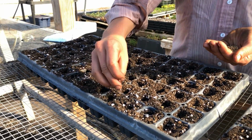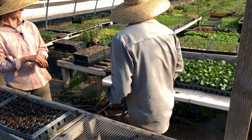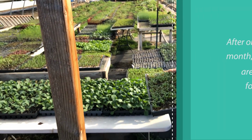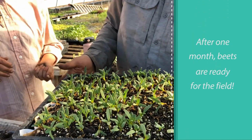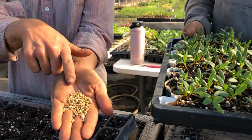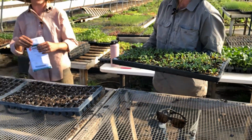So once we start them, they grow in this greenhouse here for about 1 month, a couple of weeks. We take really good care of them. We keep them watered. We make sure that they have nutrients and things for them to eat. They eventually look like this. About a month after she just did, they turn out to look like this, and they're just about ready to plant. So it goes from seed to little baby plant to the field. And that's the first step.